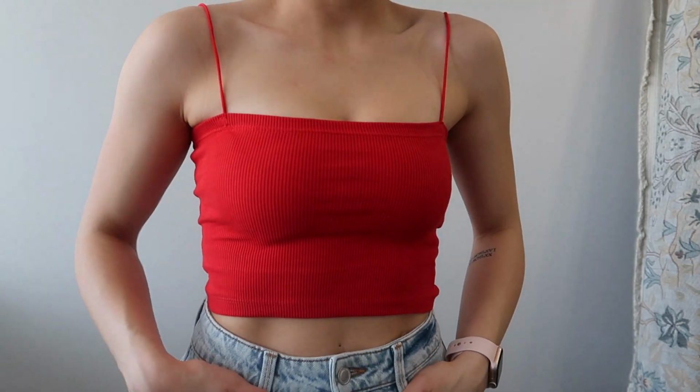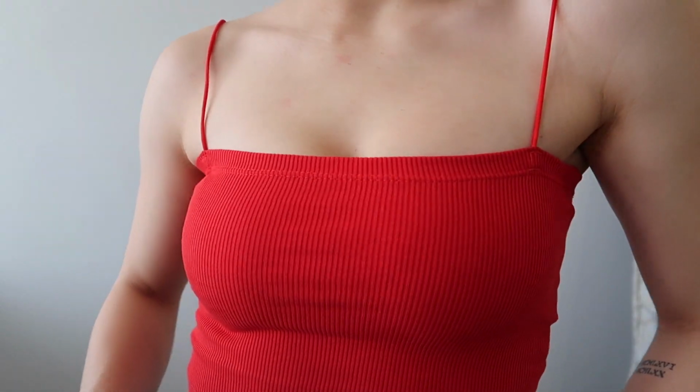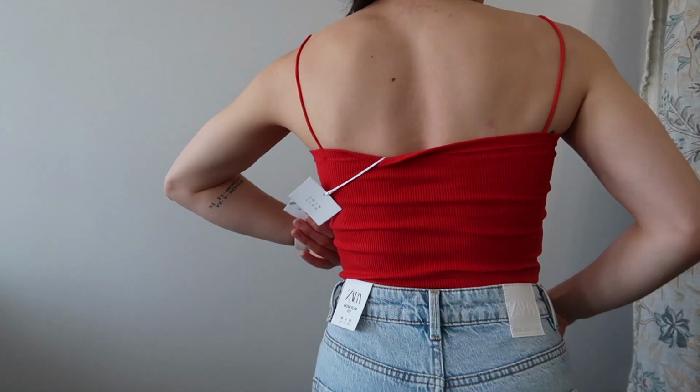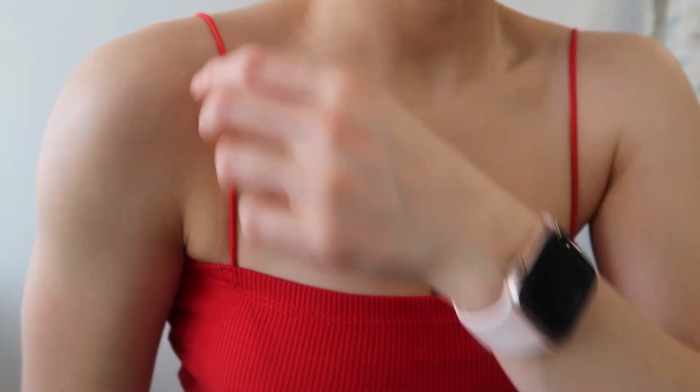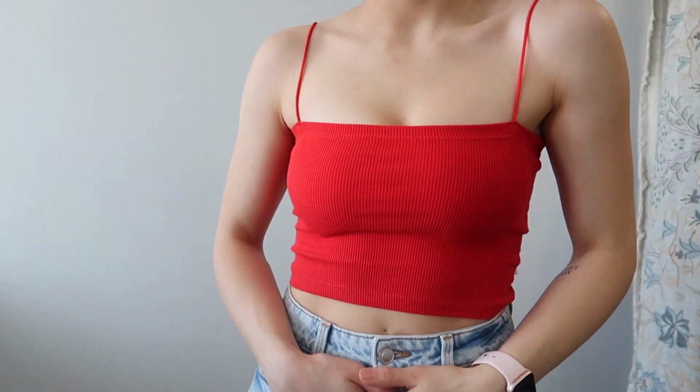I just think you could layer this really easily or just wear it on its own, and I like square necklines. I think that it's really flattering on my body type, and I like showing my décolleté, I think that's what it's called. I think it's just a nice little touch.